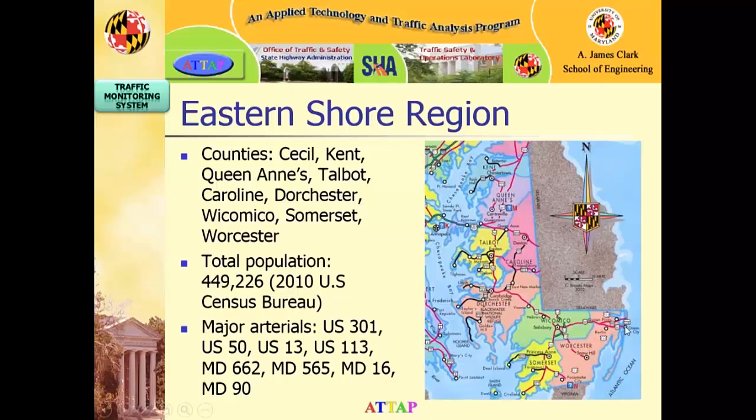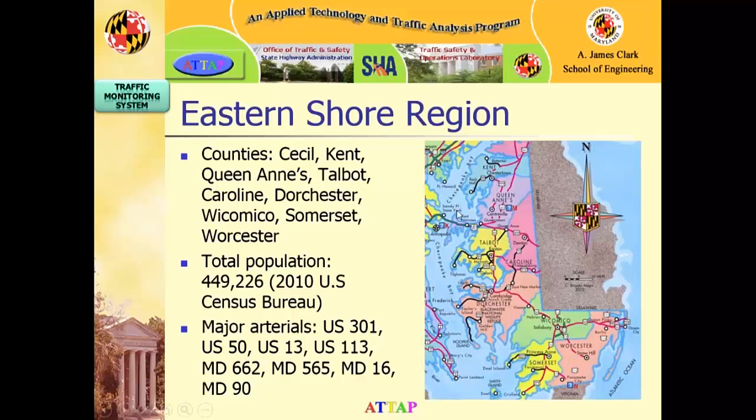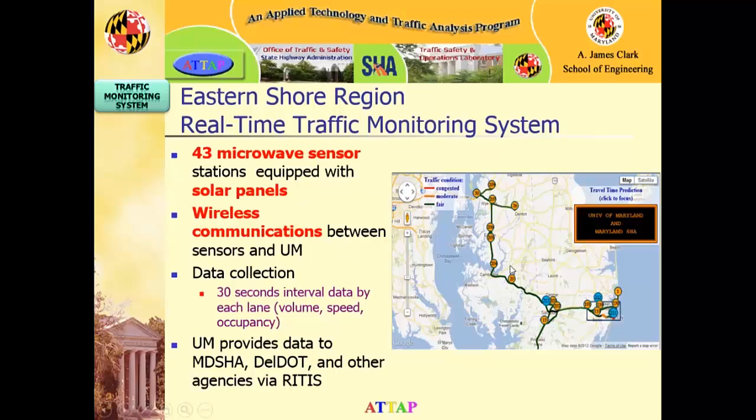Okay, and also in here, this is the island, Ocean City. You go up here, it's called Atlantic City. It's one of the Eastern Shore's Las Vegas. Okay, you guys know gambling. That will be a popular place. So those are the areas covered by the Eastern Shore.